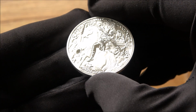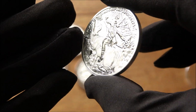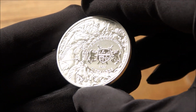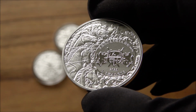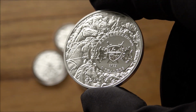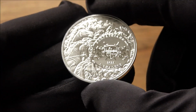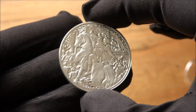Now, it's not going to be for everybody. Premiums are premiums. If you're just going to sit here and say it's expensive, then you're not really appreciating the full value of what you're getting in this. It's a beautiful piece. It's their first bullion offering, 2023. And from what I understand from the team at the Carpathian Mint stand, they're going to be offering more of their various different product lines in the bullion editions. So there are going to be some really exciting pieces hopefully coming out over the course of 2023.